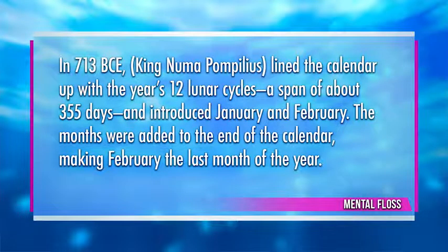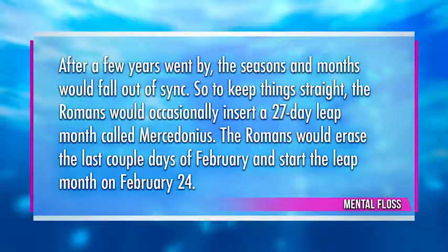And so right there we get a lot closer to our current time, but that is still 10 days off, which means that over a period of a few years, eventually the seasons start to go out of whack with the calendar, and the entire purpose of having one, being able to line up dates with particular harvest seasons, no longer works perfectly. So after a few years went by, it would eventually fall out of sync.